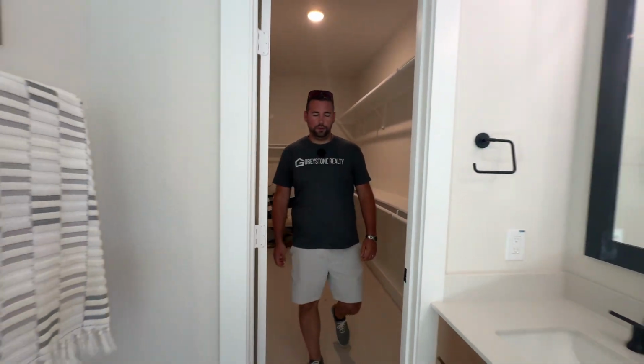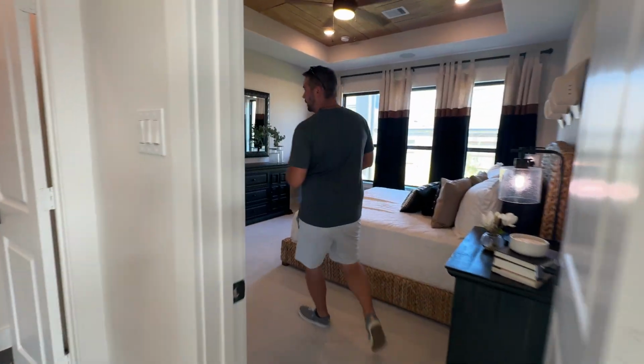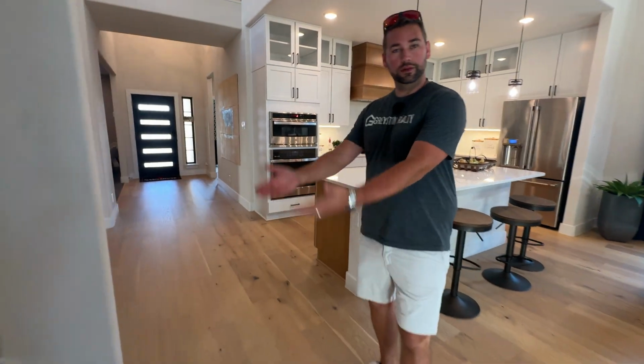All right, upstairs. We just saw two bedrooms down, now there are two up. So let's go take a look. I'm curious to see what the landing is like because we didn't even walk up there. It looked like it was pretty nice. Ladies first.